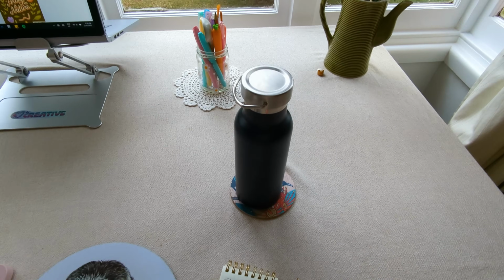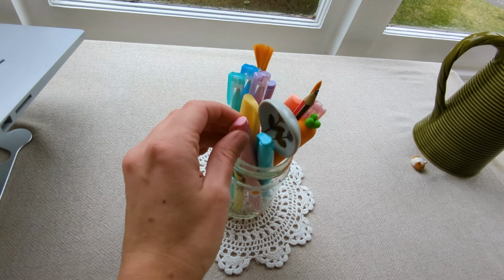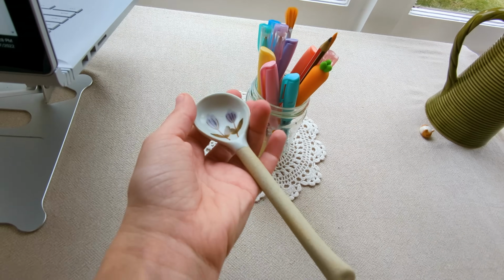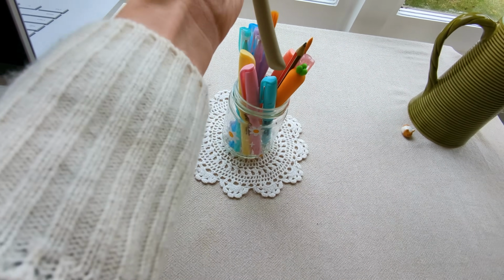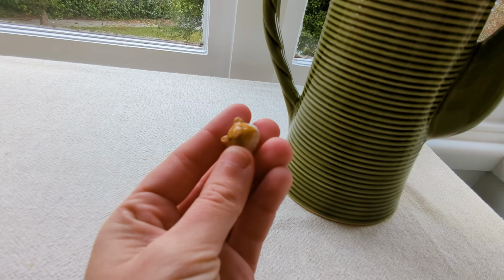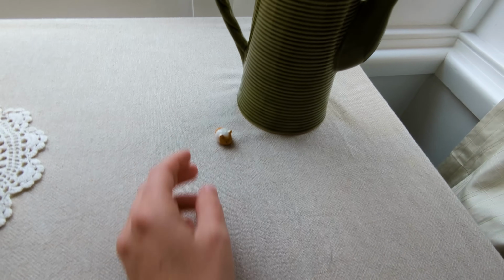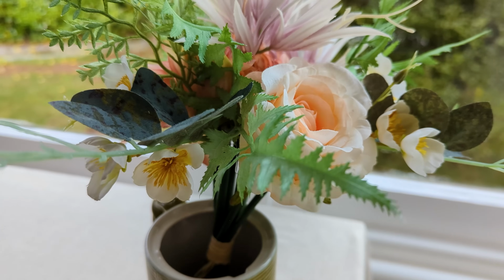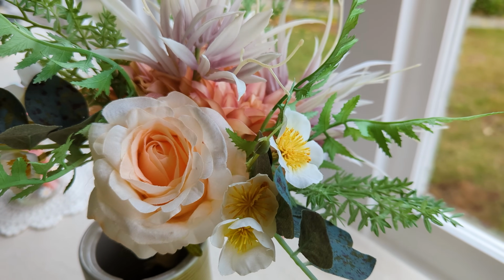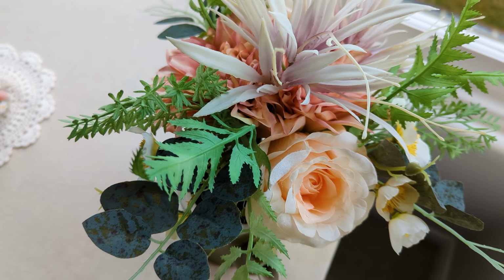Gotta stay hydrated, so I have a water bottle and then a little jar of pens and highlighters and a random spoon that doesn't really belong here, but I just really like it and I'm not sure what to use it for, so it just lives in here with my pens. This little hamster I made during the first lockdown just for a fun craft to do with some clay that I had, and they turned out pretty cute, so they get to live on my desk in lieu of having a real pet. And I've got some fake flowers which are handy because they last forever and I use them in my content all the time. I don't usually like fake plants, but these ones are quite nice and they're super convenient to have on hand.